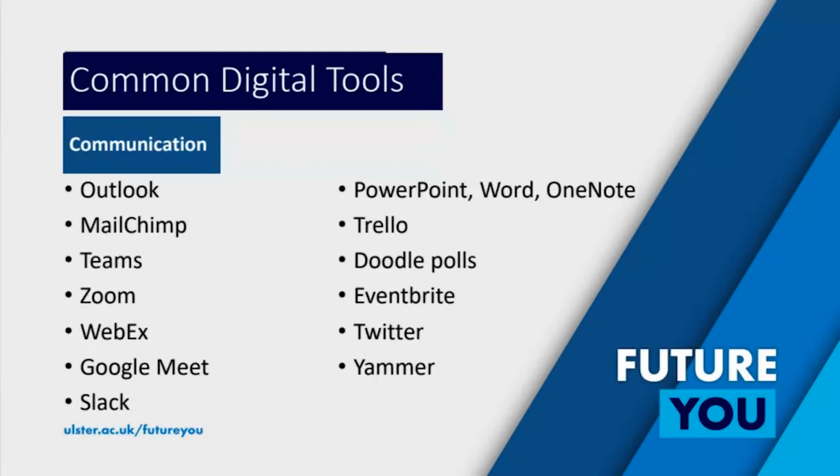ways that we use Doodle in the workplace is when you don't have access to everybody's calendars. Say you're trying to set up a meeting with some people that are external to the organization and you can't actually use Outlook calendar to see if they're free at the time. You can set up a Doodle poll to send out to them to come back and say, here's a list of dates and times that we could have a meeting. Which ones are suitable for you?